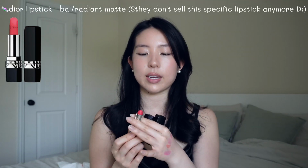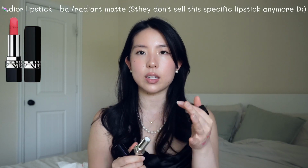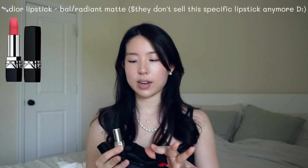Okay, so next I have some Dior lipsticks. I really wanted to compare these with the Tom Ford lipstick, but I just can't find it. So this first one I'm gonna put on is called BAL. If you just look at the product, it looks like a dusty pink kind of color, but once it goes on your lips, it is slightly more orangey than a dusty pink.